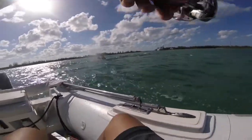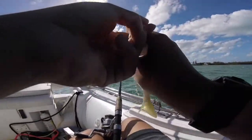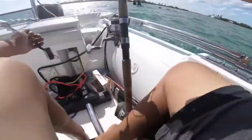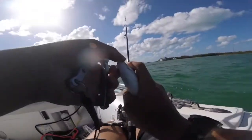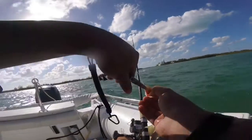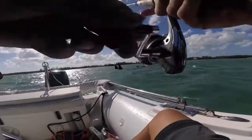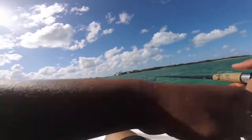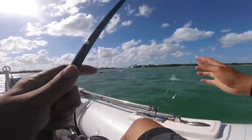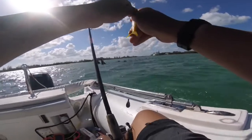Probably another grunt. Yep. He probably choked it too. Yeah, I let him eat it too long. Luckily, I have pliers somewhere. Yep. So another white grunt. That's what they're called. Ow. They're prickly. You've probably seen these fish being caught in my Florida video. Must be a whole school of them down there.